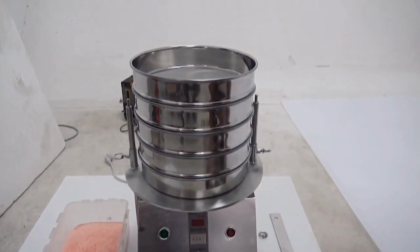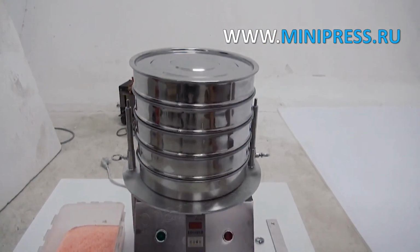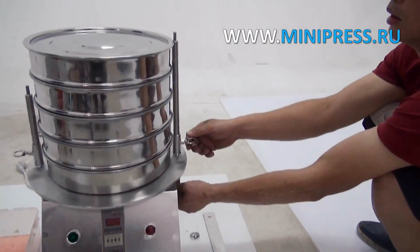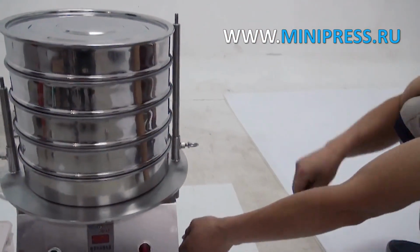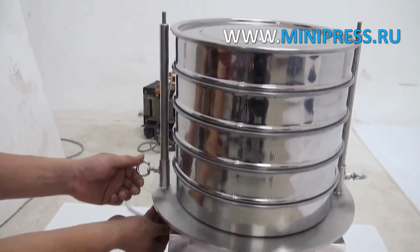The equipment weighs 36 kilograms. Made of stainless steel to GMP standards. We provide detailed instructions for the operation of the pharmaceutical powder sifting equipment. Prior to shipment to the customer, the machines are inspected and tested at production. Complete set and working order is guaranteed.